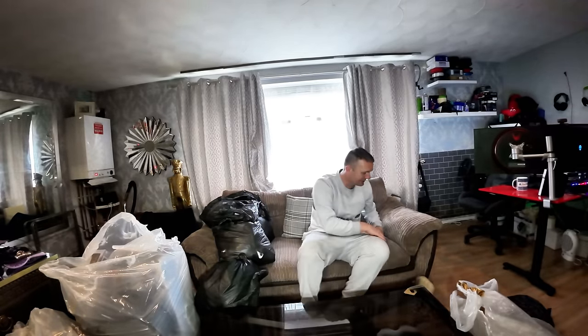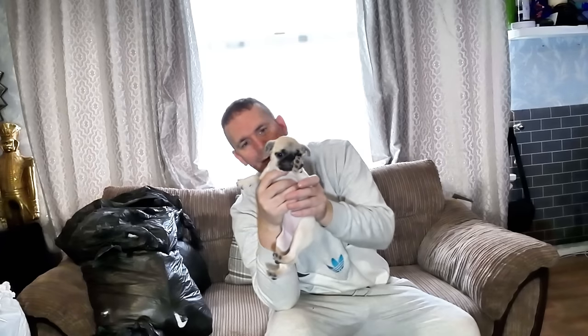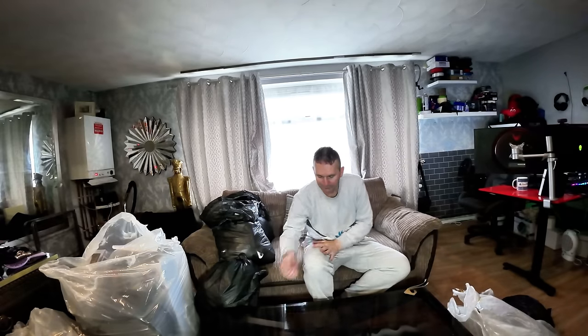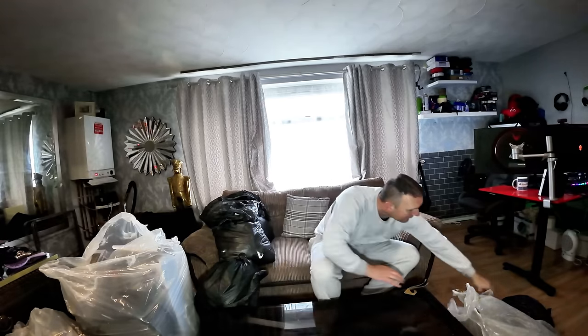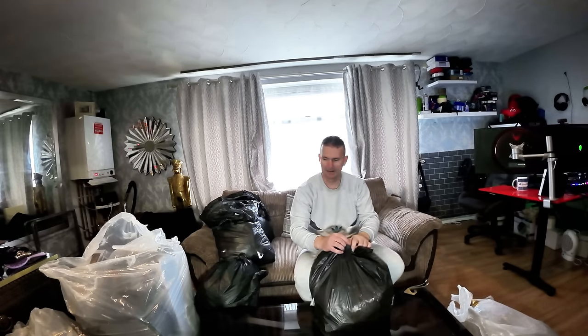If you're wondering what I've got here, look, it's our little pug. It's our little baby puggies. Prim, she's called. And she is 2 months old. Say hello. Hello. Yeah, little cutie. There you go then. Running around my feet, cheers. Right, next bag.